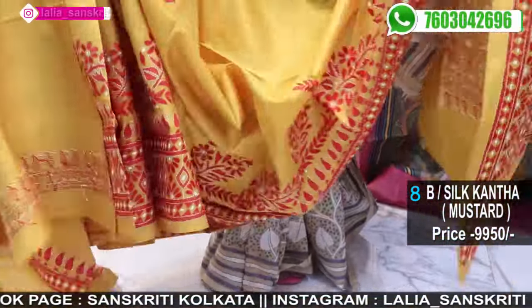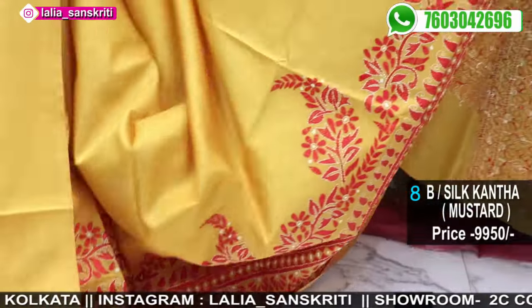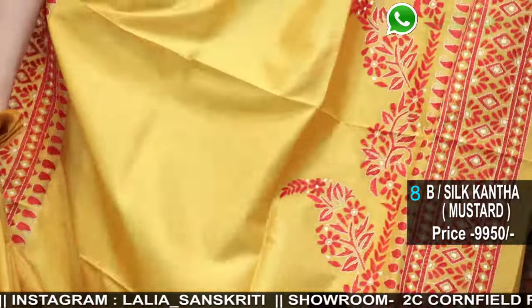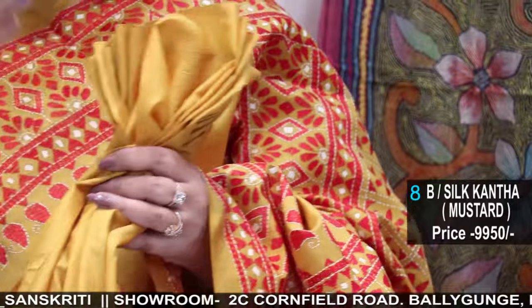This is again in Bangalore silk. Whatever I'm showing you are all in Bangalore silk. This is an amazing sari. Mustard yellow color, amazing sari, mustard yellow. And it's so different, the work is so pretty, very pretty work.